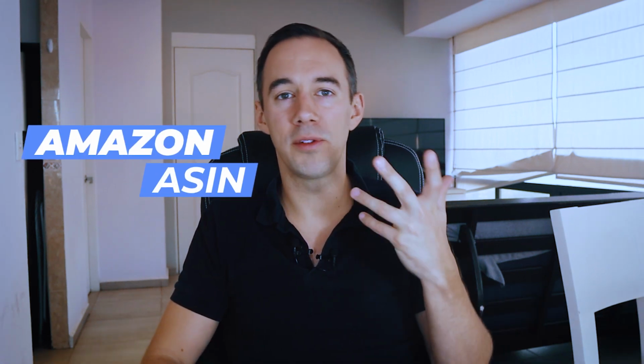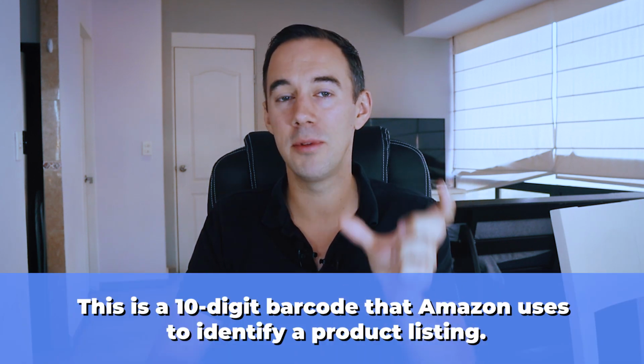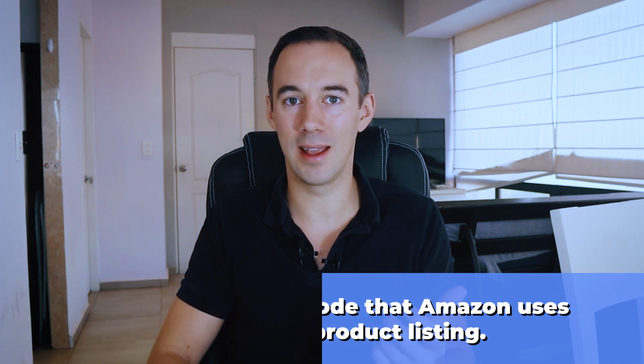Let's start with what's known as an Amazon ASIN. This is a 10-digit product identifier that Amazon uses to identify a product listing. Every listing on the Amazon marketplace has a unique ASIN, and no two listings use the same ASIN. So this is a unique barcode that Amazon creates to help control all of the listings within its database.